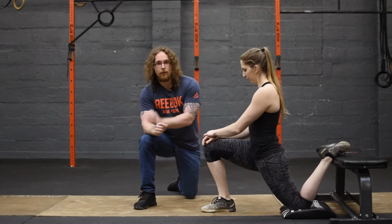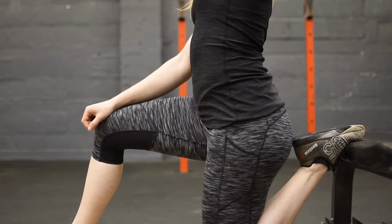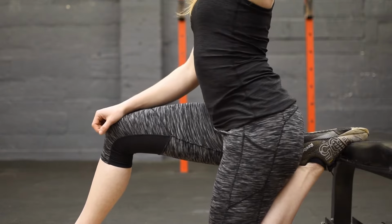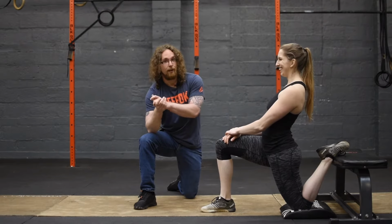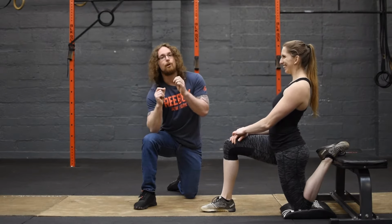What you don't want to end up doing here is actually sitting into an anterior pelvic tilt, okay? So this would be you with your problem, sitting in your problem, wallowing in your own self-pity. That's not good for anyone. We want to use the stretch to correct the problem.